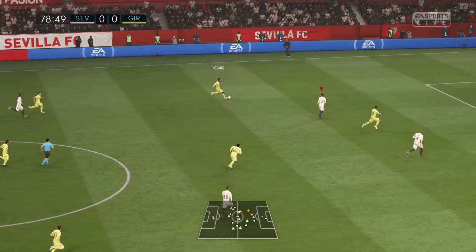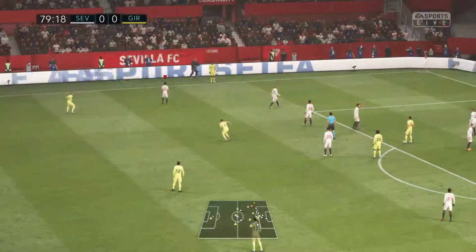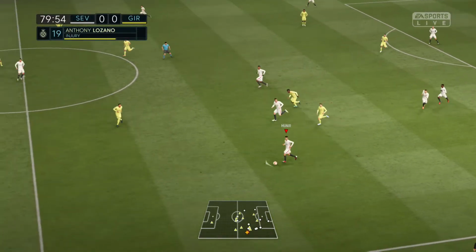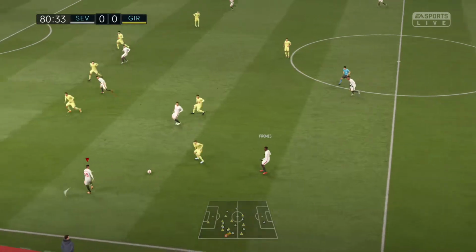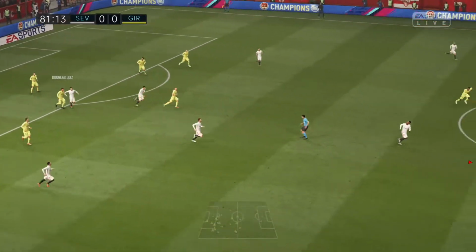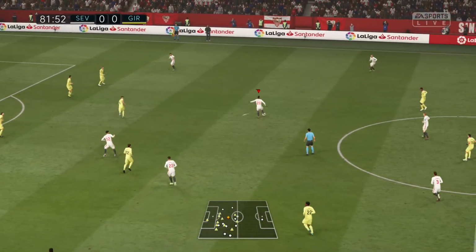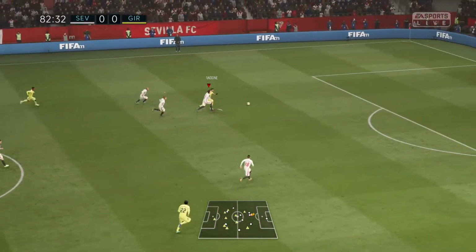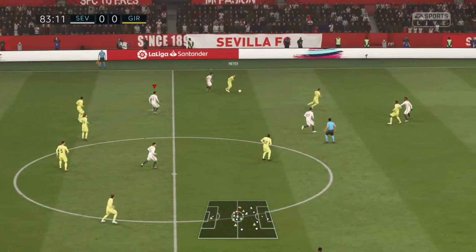Possession changes feet. To take the lead. Well, they managed to get out of harm's way then, because it looked as though there was going to be some real damage done to them. Put into the middle. Franco Vasquez. Quincy Promes. He finds some space here on the flanks. Andre Silva. Franco Vasquez. Alex Vidal. He's cut that out well, well read.